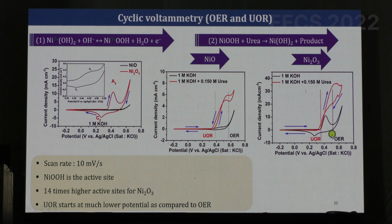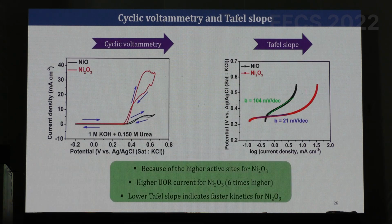Also here, we do see a much higher current in the Ni2O3. If you look at the current density values, it is almost 6 times higher than the NiO case. We attribute this to the greater generation of nickel oxyhydroxide, Ni3+ oxyhydroxide. This is just a comparative curve to show the higher current density obtained for Ni2O3, and the Tafel slope we got for Ni2O3 is also much lower, which shows faster kinetics.